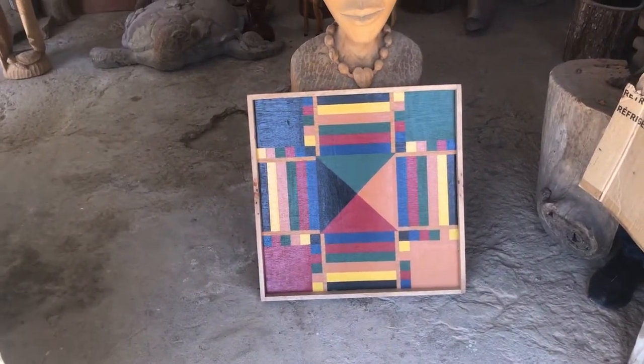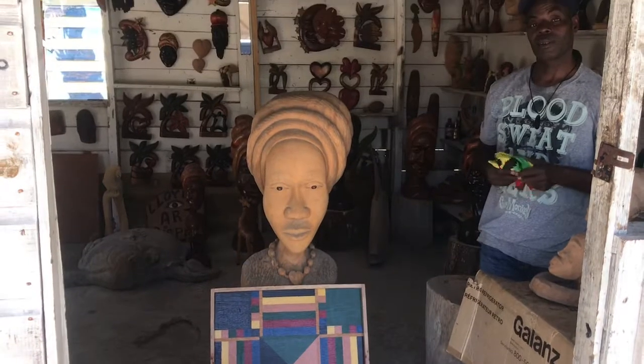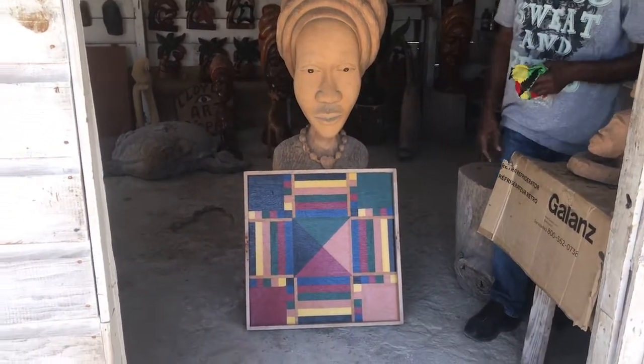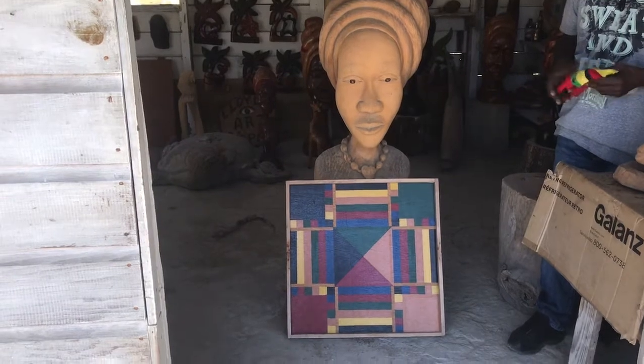So he also makes Ludi boards. So if you're in Negril, you feel like you want to mash up somebody with a game of Ludi, just come and check Lloyden and buy your Ludi board. You can take it back to the States with you if you're in Negril and you need to get something Jamaican, a nice Jamaican game to take back.